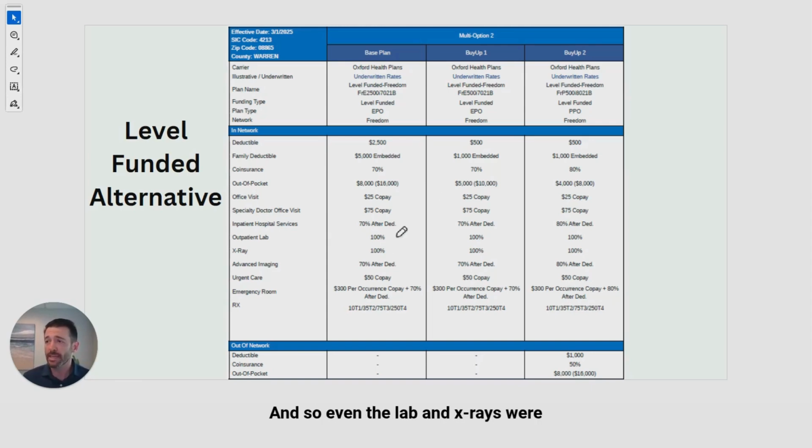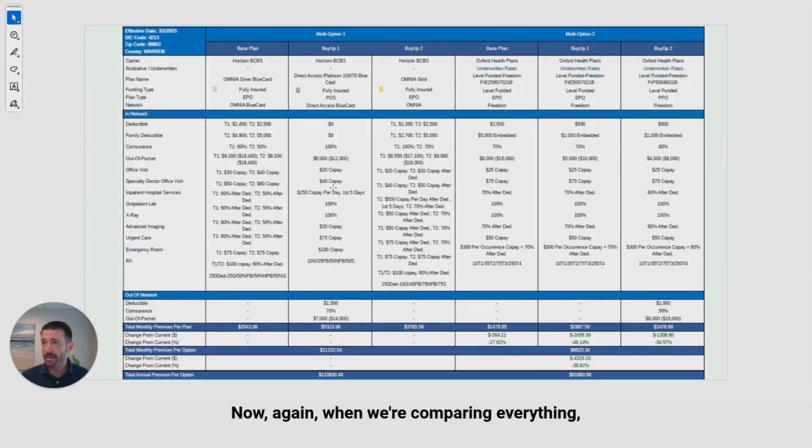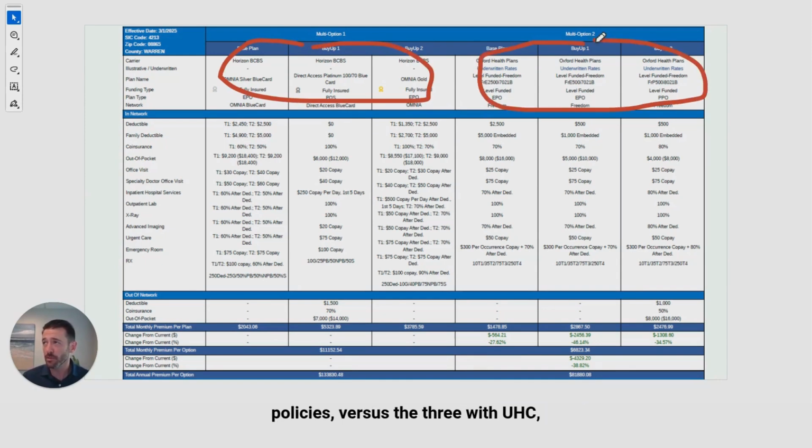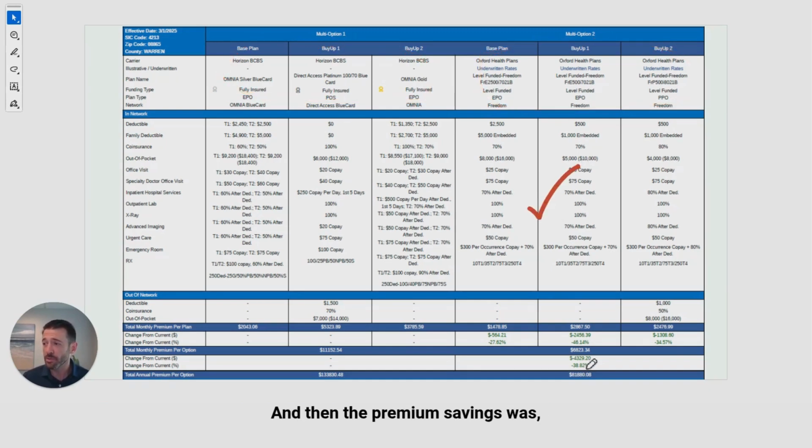And so even the lab and x-rays were better. They're covered at 100%. Urgent care copays were at $50. So a lot of great benefits came from switching. Now, again, when we compared their 3 Blue Cross Blue Shield policies versus the 3 with UHC, the benefits were pretty in line, and the premium savings was pretty substantial.